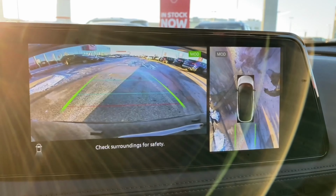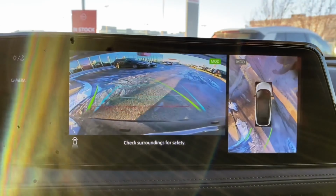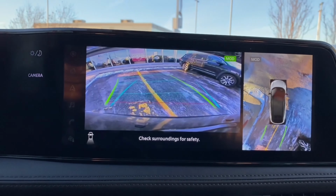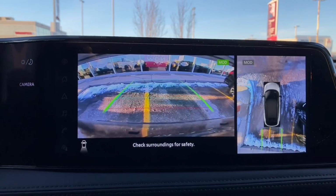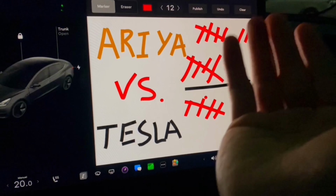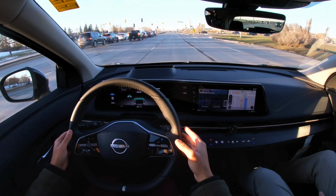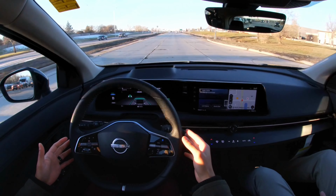Nissan finishes strong by scoring another point with its bird's eye view camera, a feature that Tesla does not offer. Despite Tesla having double the number of cameras compared to Nissan Ariya, it surprisingly lacks this particular functionality. As we near the end of the video, it's clear that Nissan Ariya has scored well, perhaps making it the seemingly obvious choice. However, it's important to remember these are based on my personal preferences, and in this comparison, Tesla didn't fare as well in terms of points.